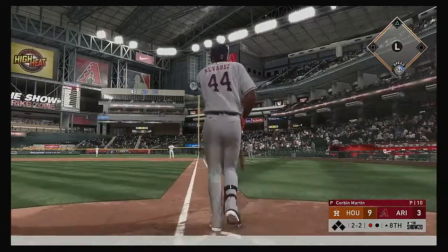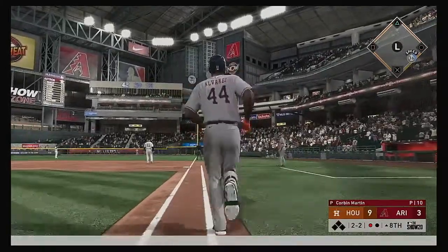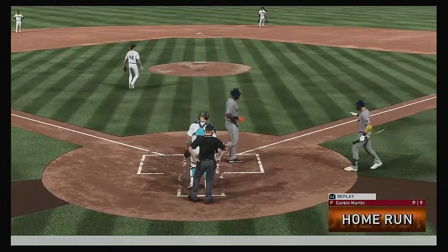Now a swing and a deep drive to right. And out of here. And I mean by plenty. That ball was crushed.